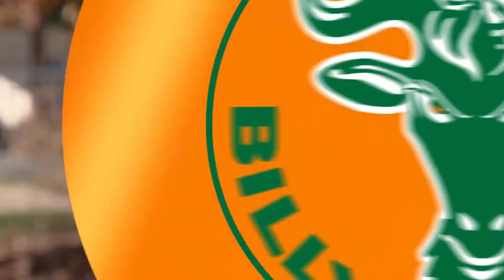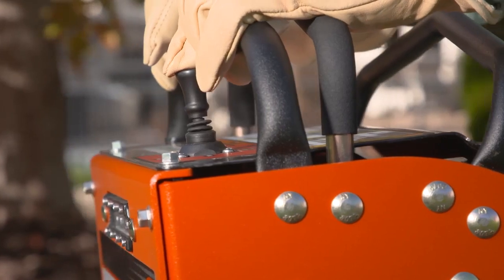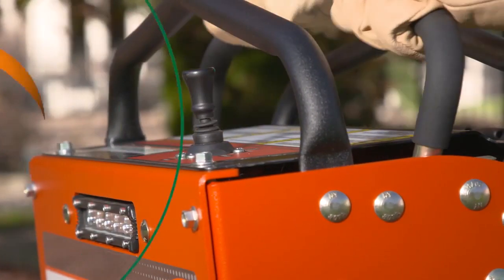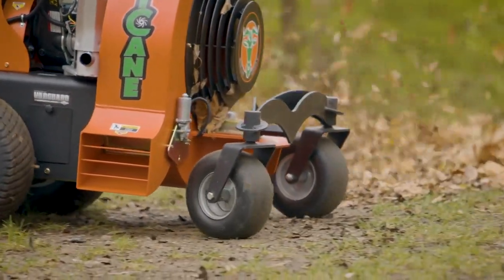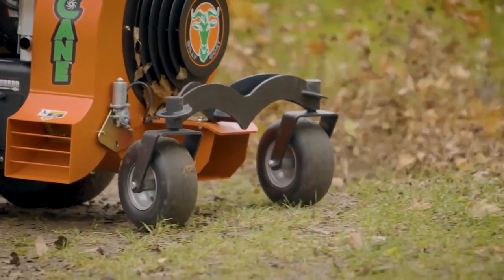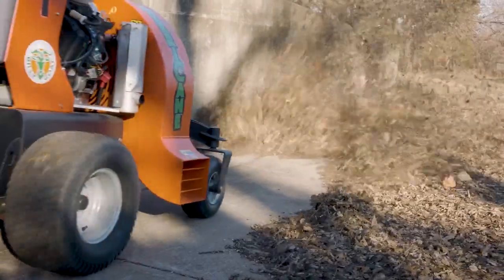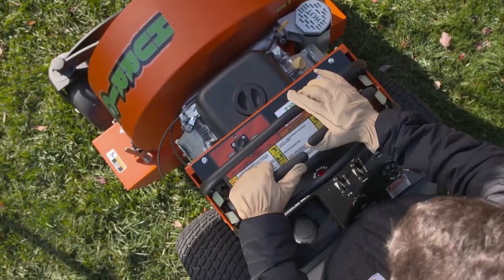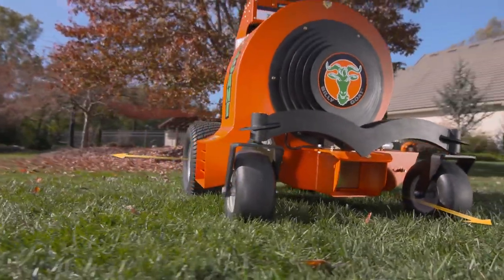For smooth and multi-directional airflow, a joystick on the operator control allows the operator to control air discharge to the left, right, or forward direction. Switching from left to right discharge is efficient and ideal when turning around and continuing to blow in the same direction while driving forward. The forward discharge is perfect for clearing paths and driveways. When transporting or when discharge is not required, simply move the joystick to the close all position and all three discharge ports will be closed.